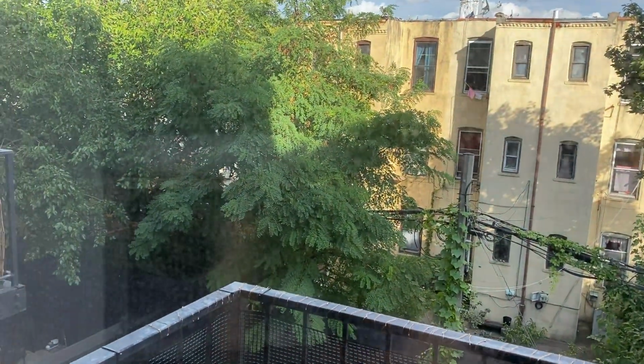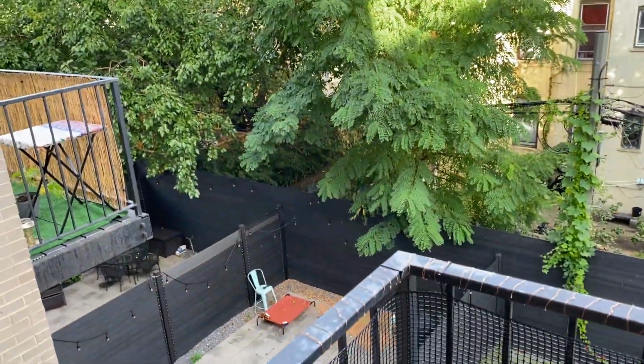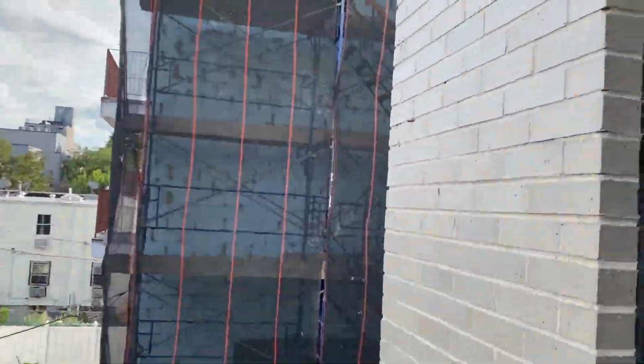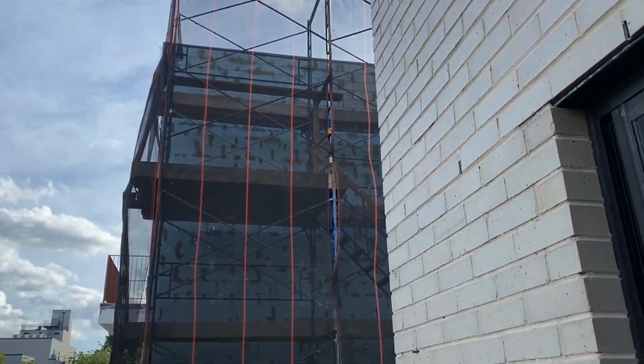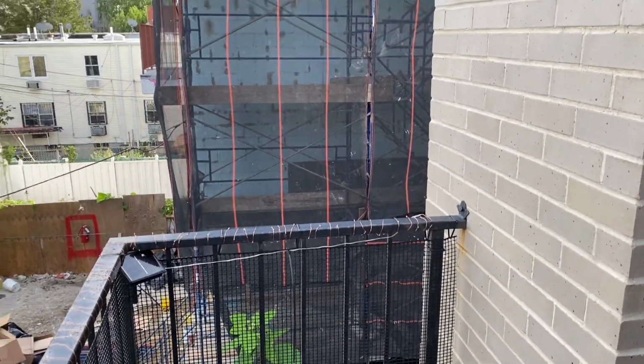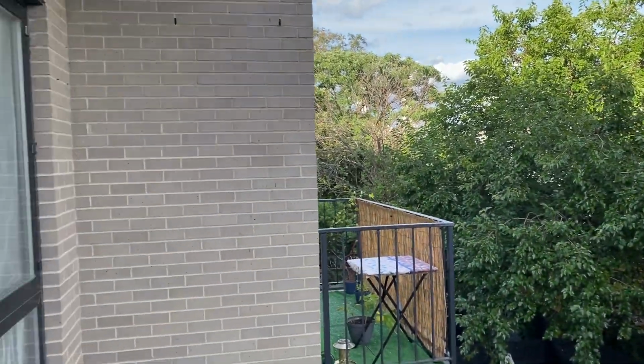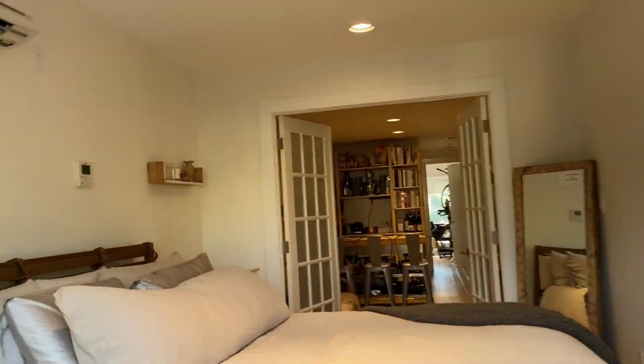And you have the balcony and the unit gardens below. That next door is actually a building that's just about finished being built. They started about a year and a half ago. It's almost done. This is the back of the building.